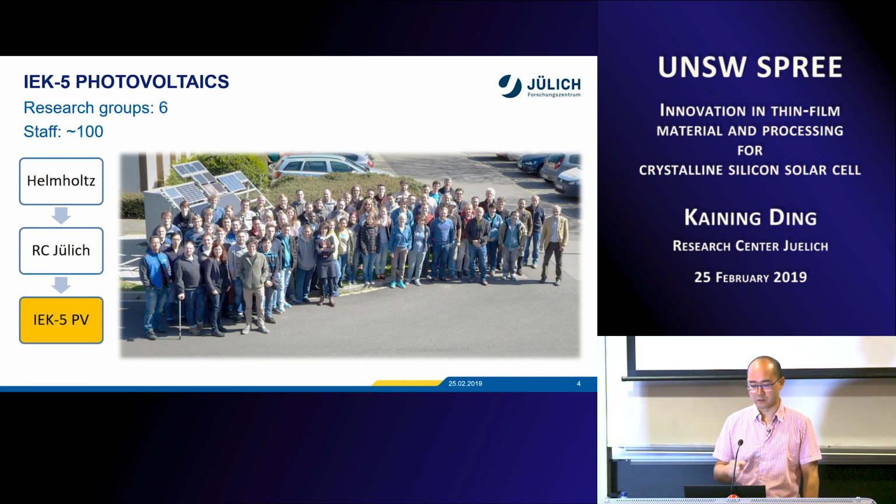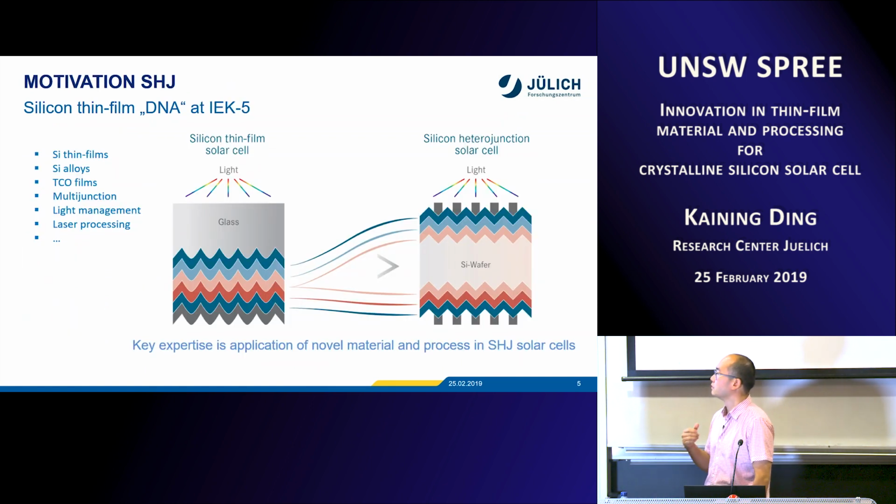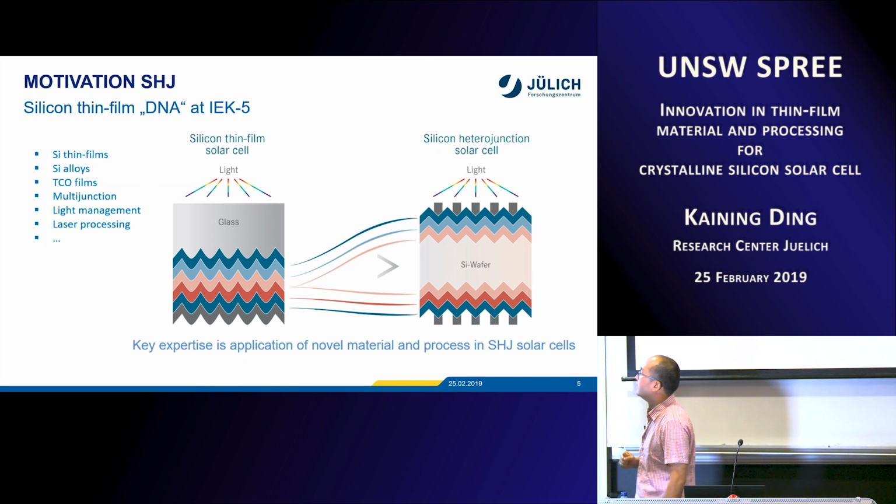So we use silicon thin film solar cells to drive electrochemical reactions, like splitting of water or charging of batteries or the reduction of CO2. And last but not least, there is a group concentrated on crystalline silicon activities. So this is where I come from, so therefore I will now concentrate on that part.